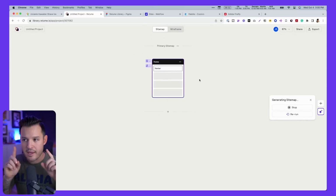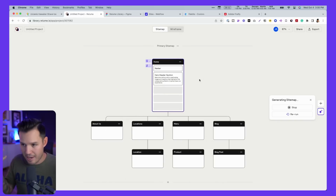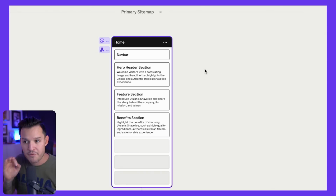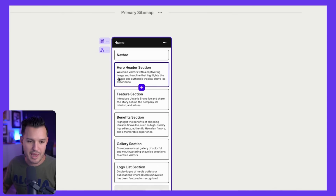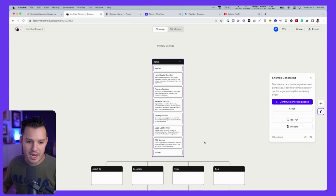You're going to see the AI taking over, and it's going to generate a sitemap with these 3 pages and suggestions. And you can see immediately it's suggesting all the different elements inside of each page. So on our home page, it's saying, let's do a hero that welcomes visitors with a captivating image and headline, then a feature section talking about the shave ice, then a benefits section, gallery, you know, a logo list, a CTA, all that kind of stuff.